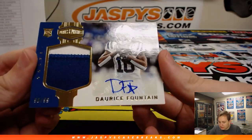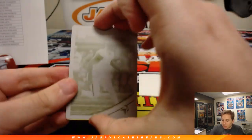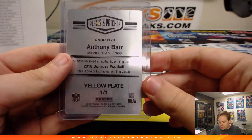And we have Darius Fountain, 90 out of 99. Two color patch and autograph. Going out to the Indianapolis Colts. That is Jacqueline. That one. Jacqueline with the Colts. All right, the last hit is a one of one yellow printing plate. Going to the Vikings, it is Anthony Barr from 2018 Donruss. Minnesota Vikings, that is owned by Clinton. The last one there. One of one printing plate, Anthony Barr.